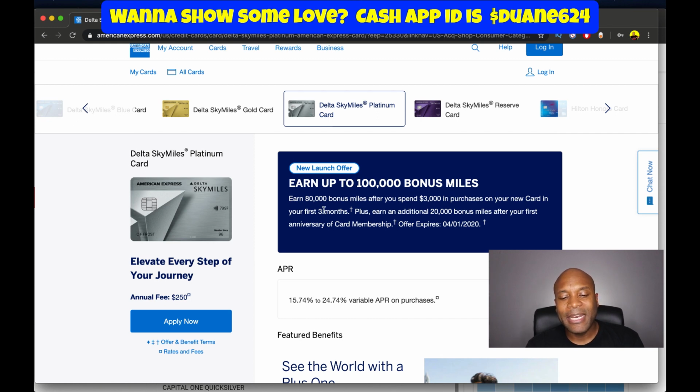So you get the ability to get 80,000 bonus miles after spending $3,000. That is a great deal. 80,000 bonus miles in regards to Delta SkyMile points could easily be several round-trip tickets nonstop. You can possibly get a round-trip ticket with Delta for like 20,000 points. So that could be 4 round-trip tickets. So you could take yourself and your spouse, your girlfriend, whoever, or you could take yourself somewhere, there and back 4 times possibly.